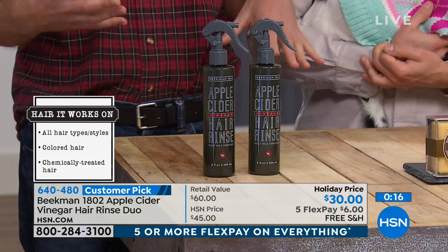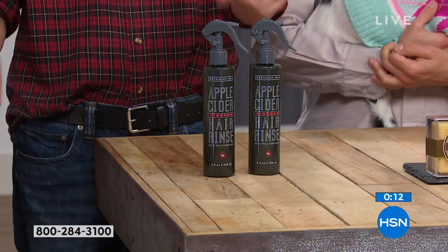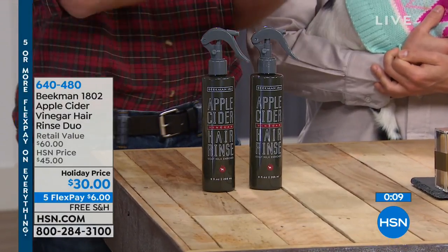I love someone's description of second day hair. Your second day hair looks the best. Your second day hair is better than right after you shampoo. This keeps your second day hair on your second day, third day, fourth day, until you shampoo again.